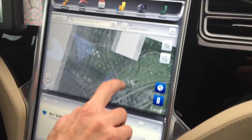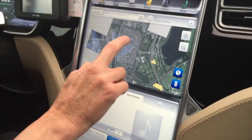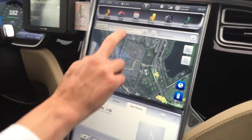God, the screen's beautiful. I didn't realise how good the screen was. I've never seen inside one. I've seen one from standing outside before. That's it. So this is where we're going, is it? I could put it in probably.